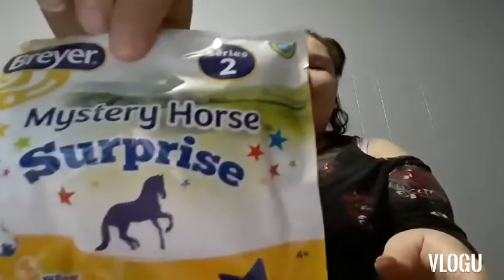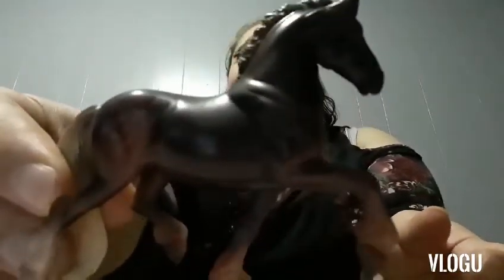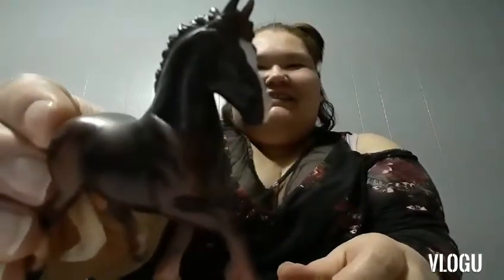Okay, now Mystery Horse Surprise. Oh my gosh, it's so pretty. It's a draft horse. It's so cute. I love the little feathers on his feet. And his little face. He's so cute.